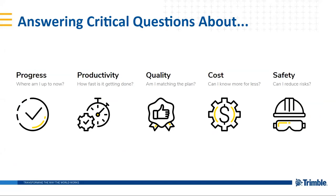Am I doing it to a design? Have I done it on cost, on budget? And can I reduce risk? Each one of these folks is going to have a different priority behind this. But really, we try to keep these in mind when we're building the product and building features that hopefully drive really actionable decisions for you guys.